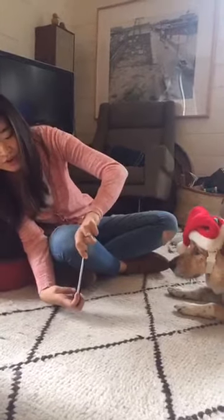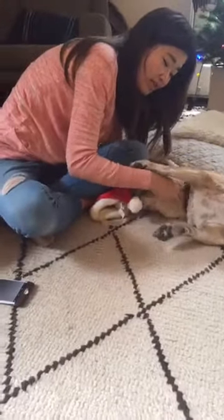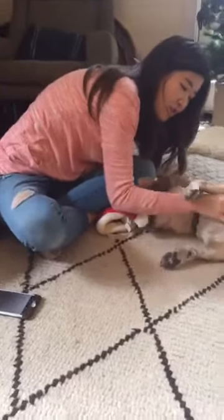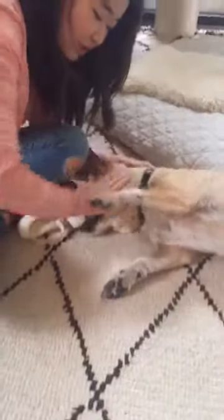Hi, good girl. And then lots of good girls. Good girl. And then what I do is after I shoot a little bit, I take a break just to keep it really fun and positive. Okay, so no food. You're going to get lots of belly rubs and scratches. And yeah, you're a good girl. You are such a good girl.